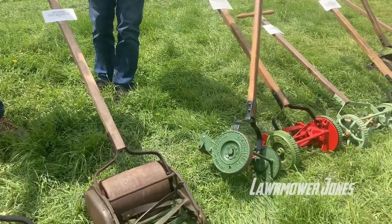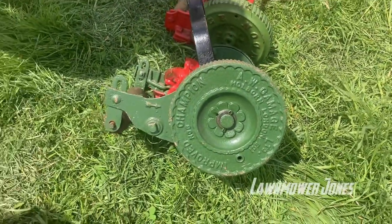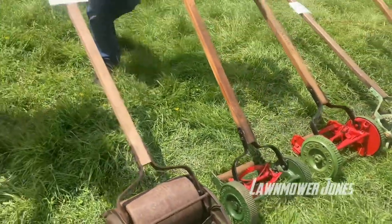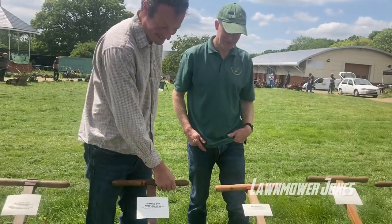Possibly never sold under Qualcast's own name. Have a look at that. This is sold under the Gamage name. And no doubt you paid a Gamages price. It was a very long time ago. I paid about a fiver for that one. Oh, that was a bargain. Quite a Gamages price. That was a bargain.